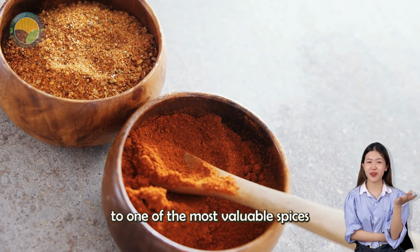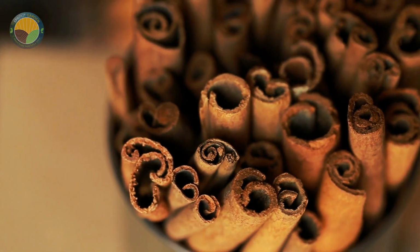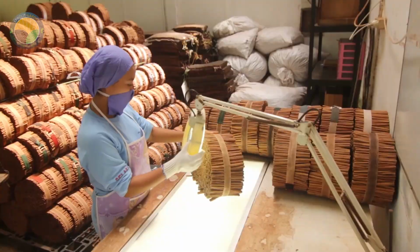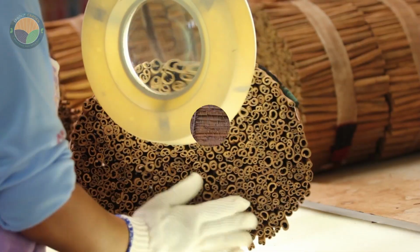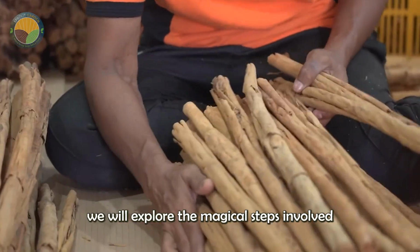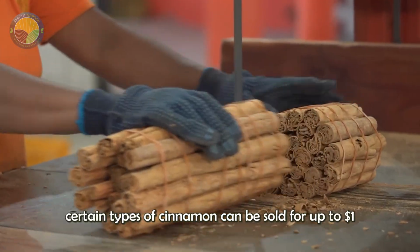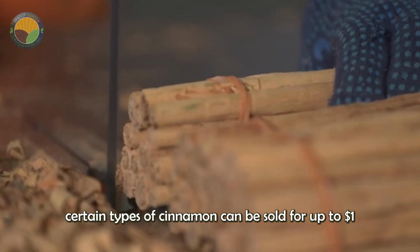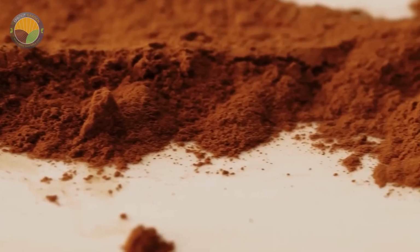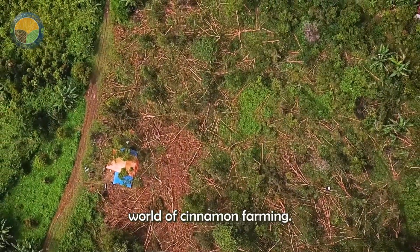Today we will introduce you to one of the most valuable spices, cinnamon. This fragrant spice is renowned for its unique flavor and health benefits. In this video, we will explore the magical steps involved in growing, harvesting, and processing cinnamon, and learn why certain types of cinnamon can be sold for up to $1 per gram. Let's dive into the complex world of cinnamon farming.